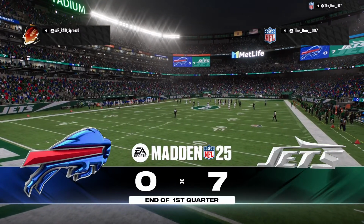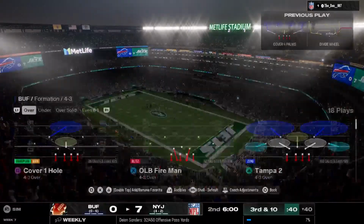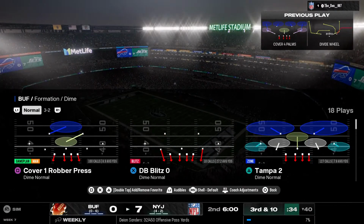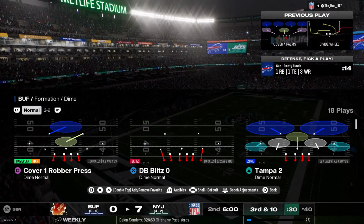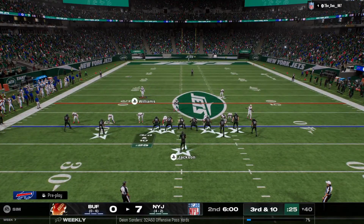So we're through one quarter of this AFC East contest. Neither side separating much so far. More from MetLife coming right up. Time for the second quarter of play. It's Jets football. They have it 3rd and 10.